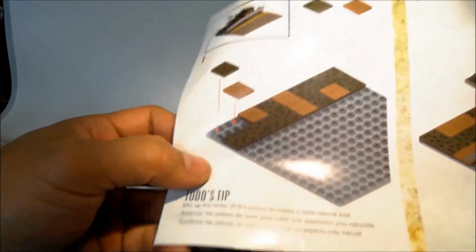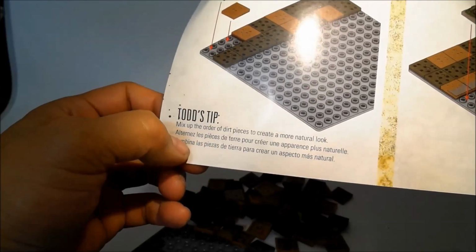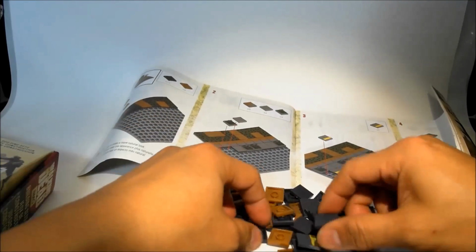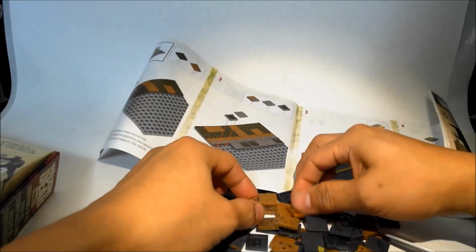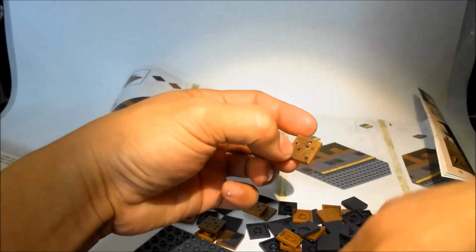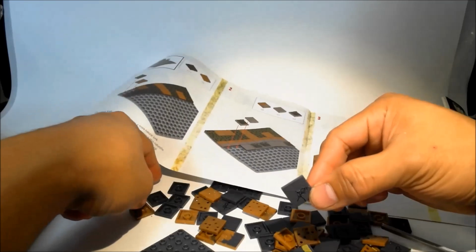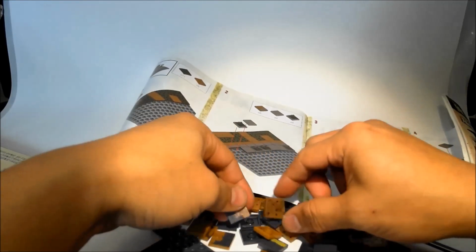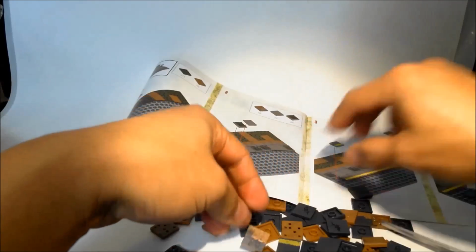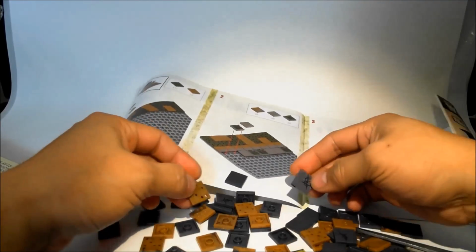Alright, I'm back. It says right here, for step number 1, Todd's tip: mix up the order of dirt pieces to create a more natural look. Basically, he's giving you, the builder, the freedom to just go about this and do it how you want. As you can see, there's pieces with holes in them. The holes are for the bushes. Pretty cool, huh? And then there's other pieces that have cracked asphalt and paint. So I guess you're left to your own devices. Let's see how we can do this. Make it look good.